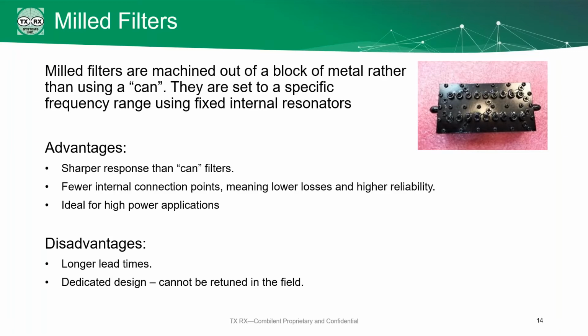The problem with them, though, is that in addition to taking a long time to actually manufacture, these are a dedicated design. Once you set a milled filter to a specific frequency, it's set there for life. It is very difficult to actually retune a milled filter. As a result of this, if you know that your frequencies will never be changing, milled filters might be okay. But if you think that you might have to change a frequency at some point, you're going to want to go with the standard cans.